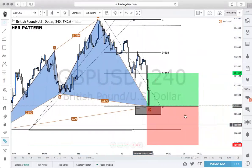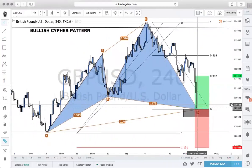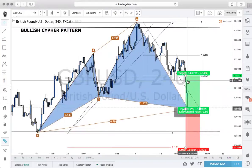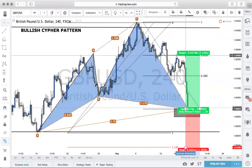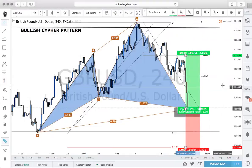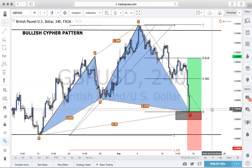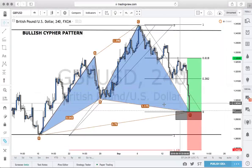Boom. Let me skinny this up here. We don't need it to be super fat. There's that. So first target is near 1-to-1. Second target is definitely just under a 1.5-to-1. So is this a nice trade to take? I believe so. I like it.